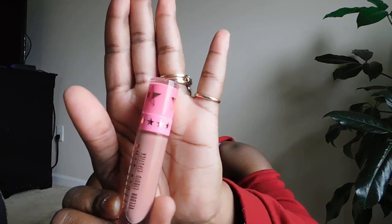Okay, so I'm excited about this Jeffree Star. Don't shoot me. I have not purchased any Jeffree Star stuff. So this right here is something I've been wanting to try. It says shake well before use. Really? I've never had to shake a Velour lipstick before. Okay. All right. So this is so cute. I love the packaging. It's so cute.